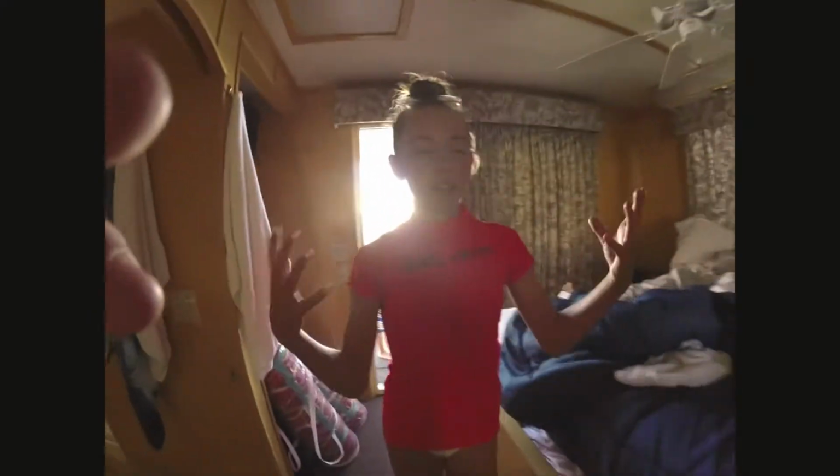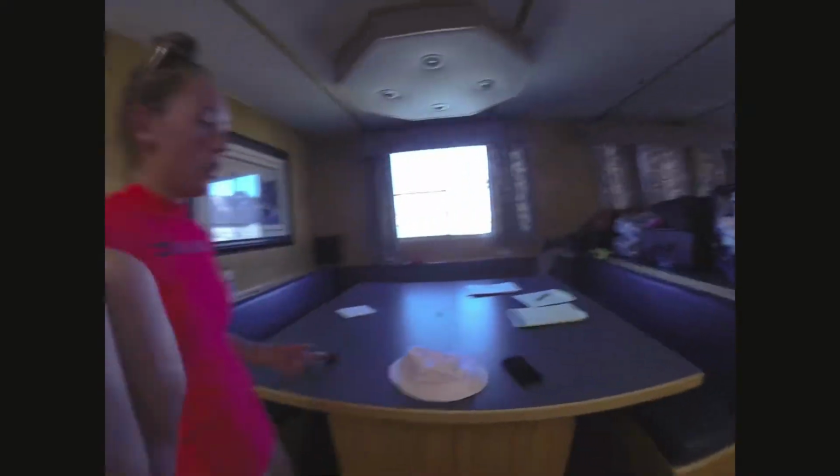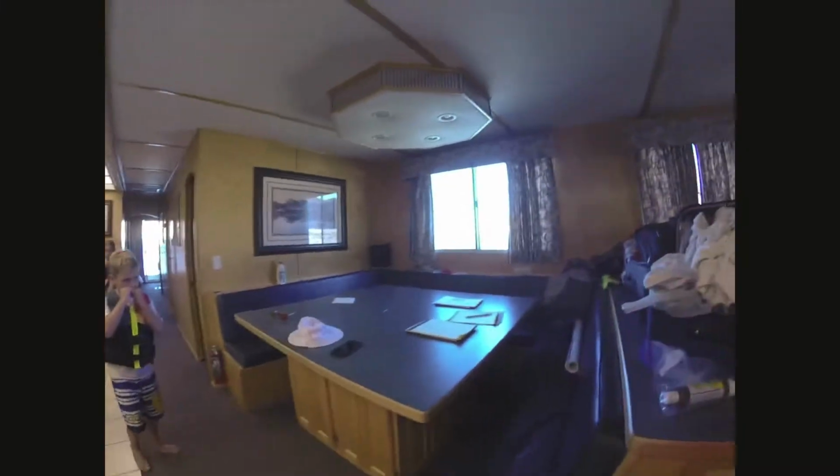So what we're going to be doing is giving you a quick walk through tour of the houseboat. Here's the master, a side room, and a closet. We've got one bathroom in here with the shower. We've got three beds downstairs, and then the kitchen, the other room on the other side, the dinner table and living room.